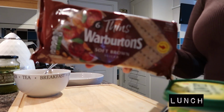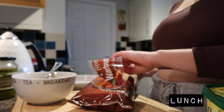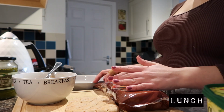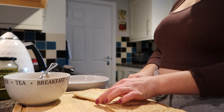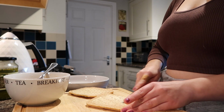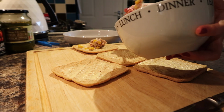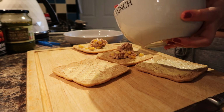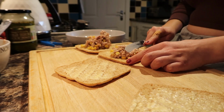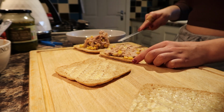Moving on to lunch, I had some of these Warburtons Thins. I really like these. These are just the brown ones. They're a nice alternative to bread if you really don't fancy bread. On this particular day, I decided to have tuna and sweetcorn in these. These are so nice. I had these today actually with chicken and sweetcorn. That was really nice, but they're so nice with anything in: ham, any sandwich filler.